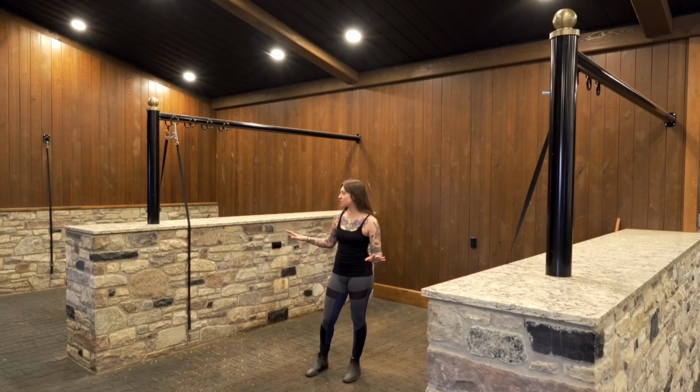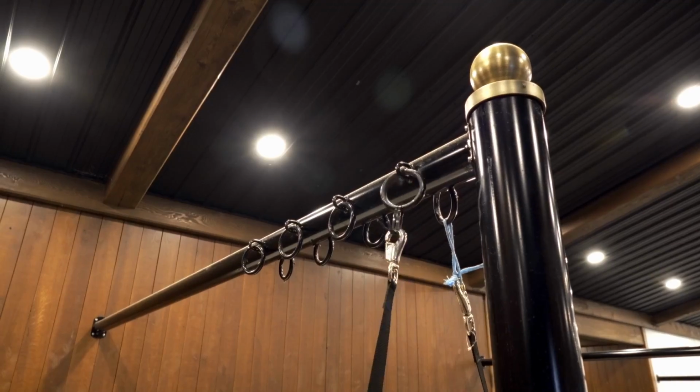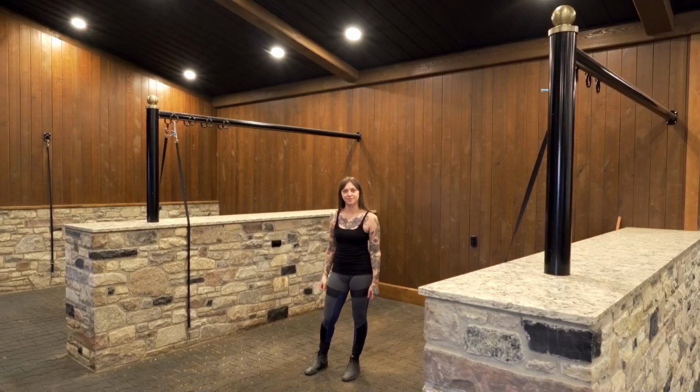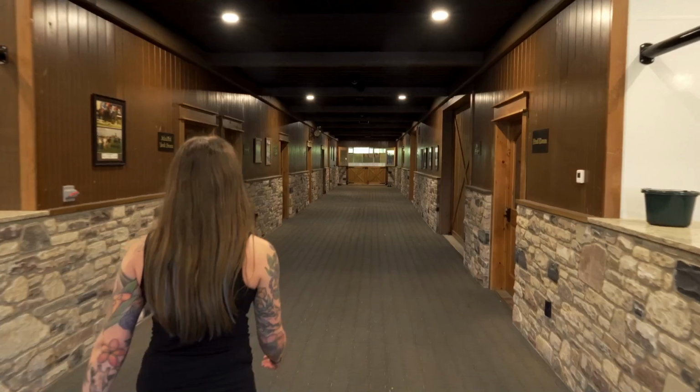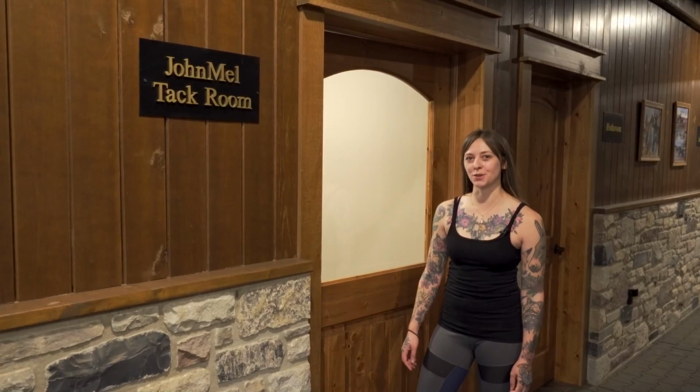HFH designed these gorgeous grooming stalls, which feature post and beams from System Equine, as well as our eye tiles. Let's head into the tack room. I have something cool to show you.